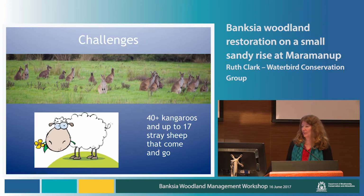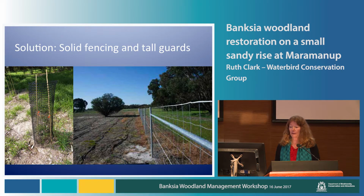So, our challenges. We had many challenges, but this is the one I've picked for today. We've got 40 or more kangaroos. I think last time I spoke we had 30 or more in the mob, but they seem to be reproducing, so we now have 40 plus kangaroos in our mob, and occasionally we have up to 17 stray sheep that just come in and do more damage than the kangaroos. So our solution at this point is a really solid fence around the main revegetation area, and we've got the little 1 metre guards for the Banksia littoralis under the gum trees near the water's edge.